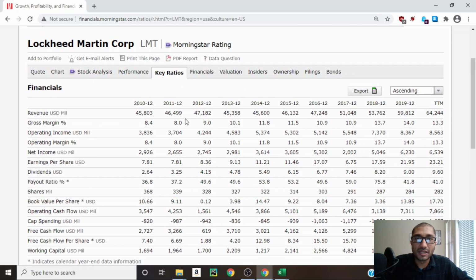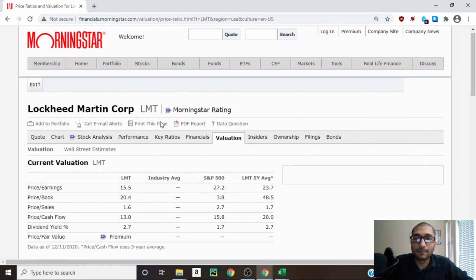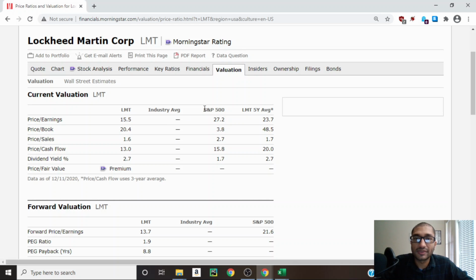Now let's look at the valuation of the company. Over here, we will be comparing the current valuation of Lockheed Martin to that of the S&P 500. The S&P 500 is simply the aggregate of the top 500 companies in the United States. The first item on the list is the price to earnings ratio. Lockheed Martin's PE ratio is at 15.5, whereas the S&P 500 is at 27.2.